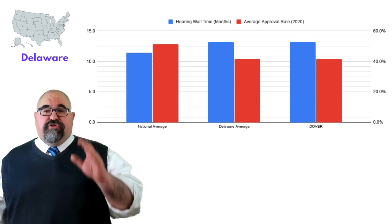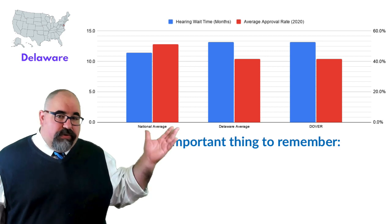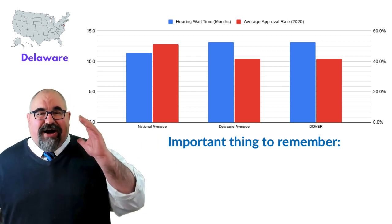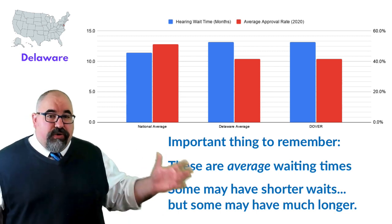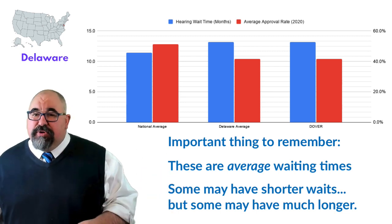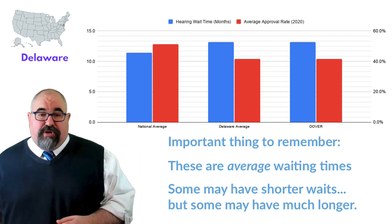The important thing to remember here is that these waiting times for Delaware, and for the office in Dover, are average waiting times. Some folks might get their hearings quicker than the numbers that you saw, but some people are going to have to wait longer, sometimes even a lot longer than these average waiting time numbers.